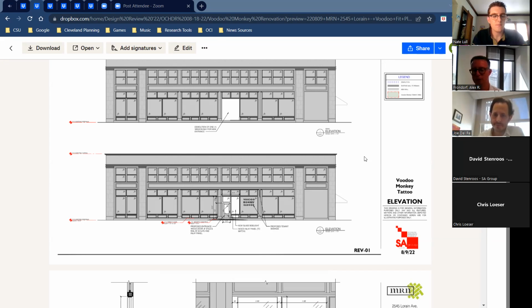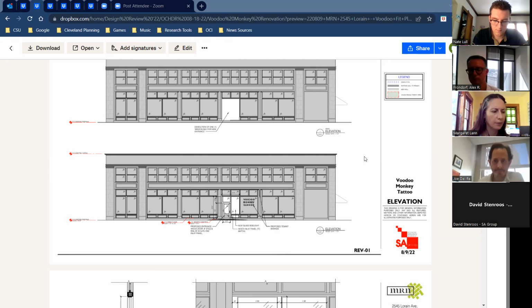Would someone like to make a motion then? I'll go ahead and make a motion to approve as presented. Can I add with a recommendation of a step as opposed to a ramp? Okay. Do I have a second? I will second. Thanks. Nate, call the roll. So the motion is to approve with the recommendation of a step instead of a ramp, correct? Correct. Okay. I'll call the roll.